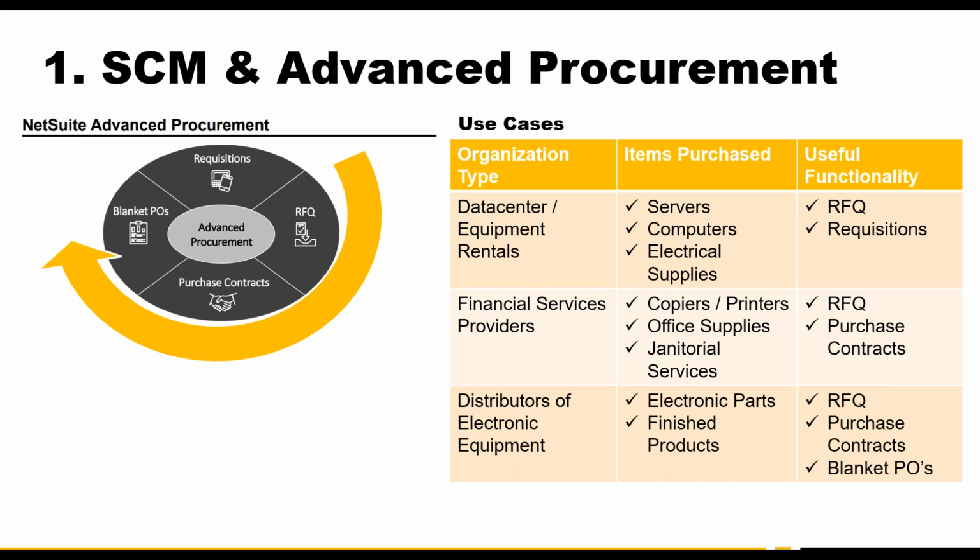As part of supply management and visibility discussions for today, let's look at the request for quote functionality, as that is an efficient and streamlined process for vendor selection. Let's talk about who can benefit from advanced procurement. In the table on the right of your screen, you can see types of organizations that may find this functionality useful. In a nutshell, the companies that procure price-sensitive parts or material which is typically fairly standardized.